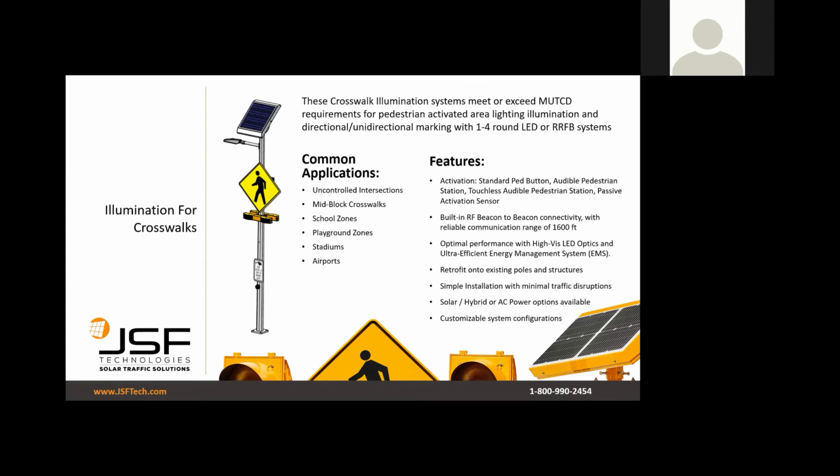It is a fairly simple installation, minimizing traffic disruptions because you're not using utility power, you're not breaking the ground, you're not digging and trenching. We can do solar, hybrid, and AC powers with these as well. And they're completely customizable, as is just about every JSF product.